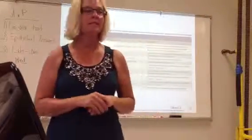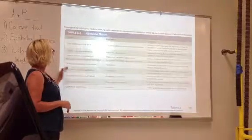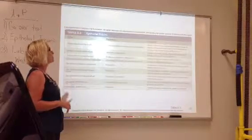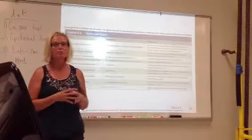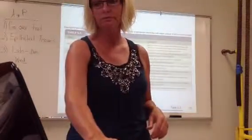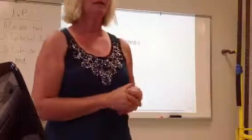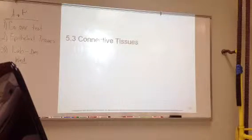And this table is also in your notes. I'm not going to read through it. This has all of the different epithelial cells on it. And the epithelials are the most diverse tissue in this chapter. And that's where we'll stop. So connective tissues next time won't be nearly as long.